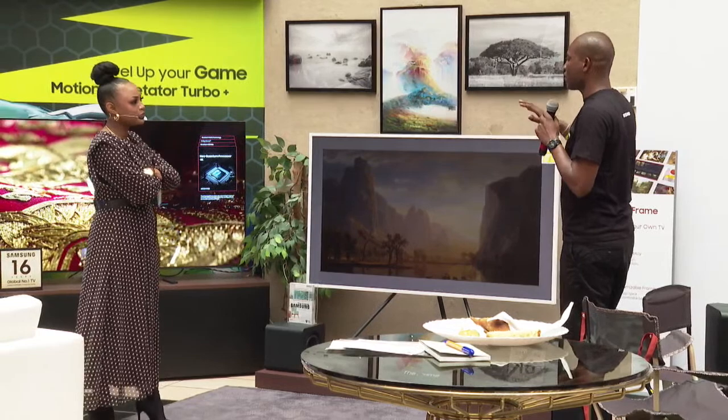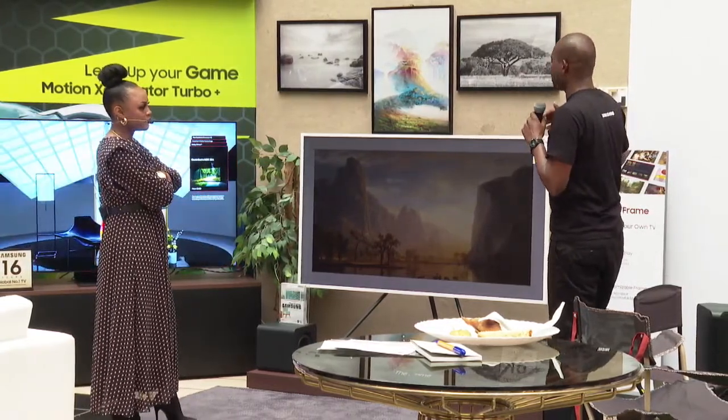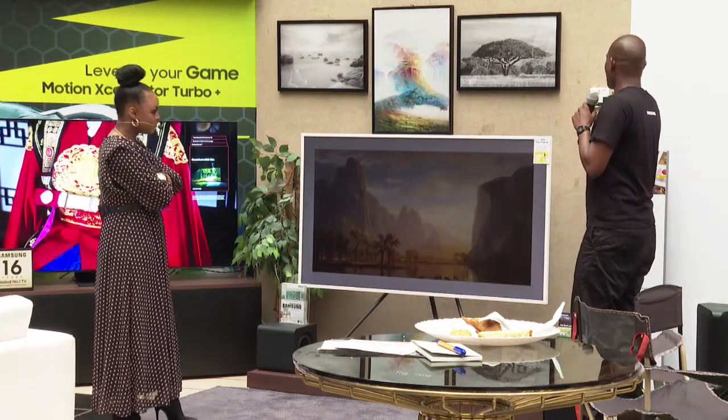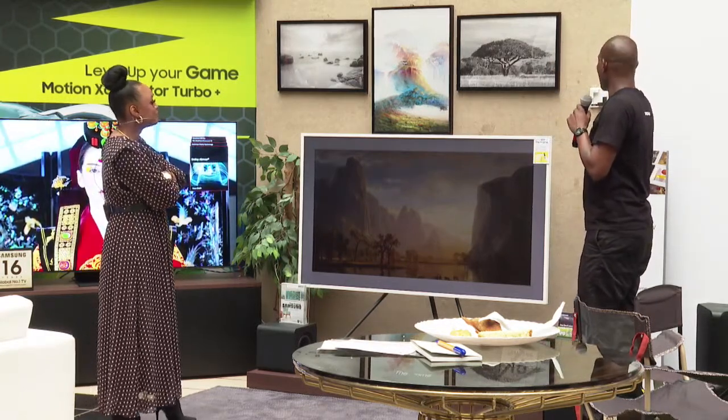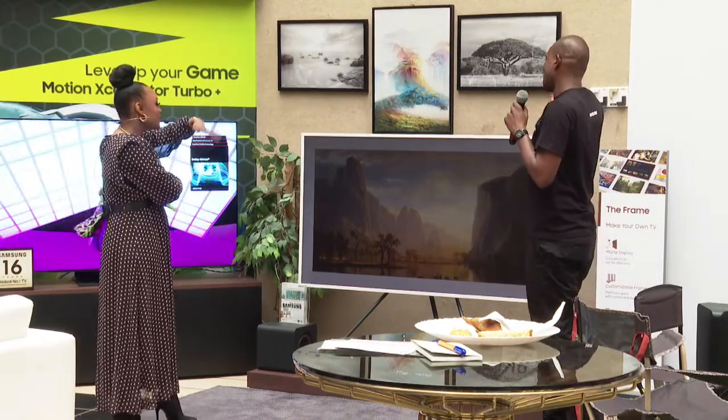So in case you're buying your Frame TV, then you can get the customized frame where you can choose different colors. We have white, we have beige, we have brown, and we have black. Or you could just buy them all. Up to you. So yeah, you can decide and figure it out.